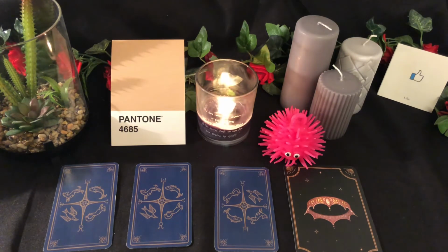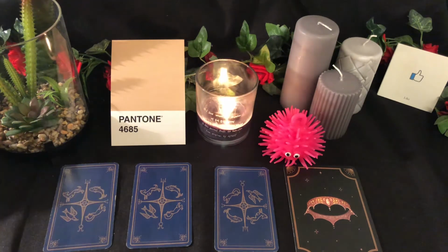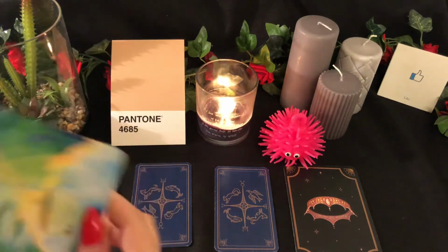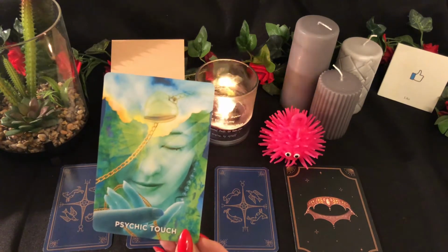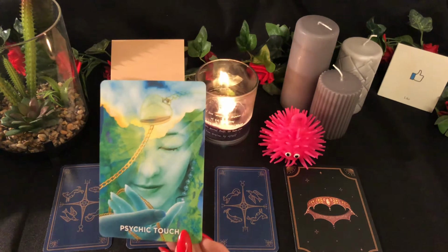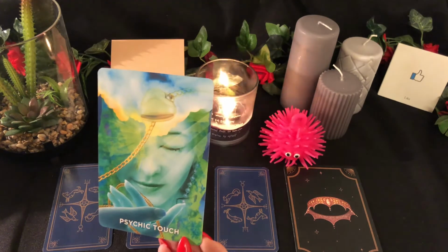And I also want to get one of these mediumship cards. Why is this color important for my pile 1 to remove creative roadblocks, to imagine in order to create? Wow, we have psychic touch. This is interesting. Well, there's a heart.